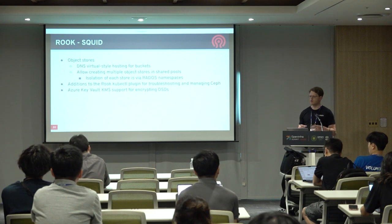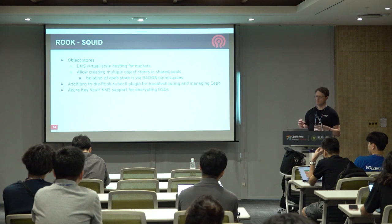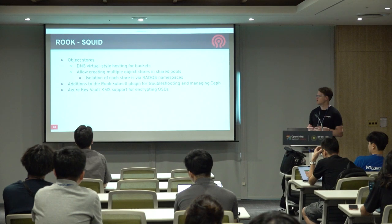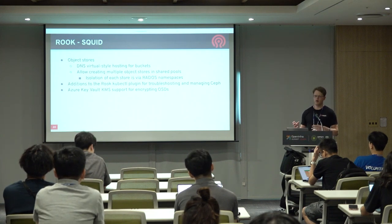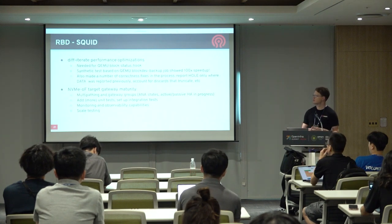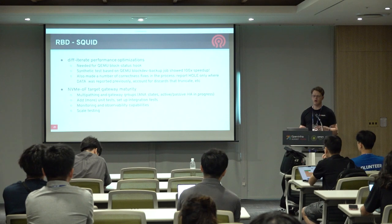Rook is our other platform for installing things in Kubernetes environments. It now has support for object stores and adding a DNS for virtual buckets, just like you see in AWS S3. Also some extra support now for integrating with Azure to encrypt OSD keys and service keys in a very safe and secure manner. There's a lot of effort around security around that, maybe work on the NVMe-oF gateway.